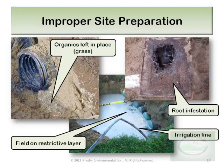Before we leave this slide, notice in the lower middle a small diameter plastic pipe is shown. It turned out to be lawn irrigation. We do not allow any irrigation on the field or its spray within 10 feet of the field.